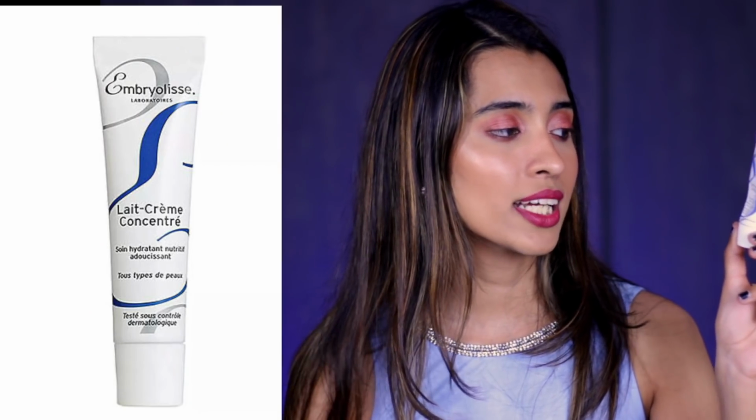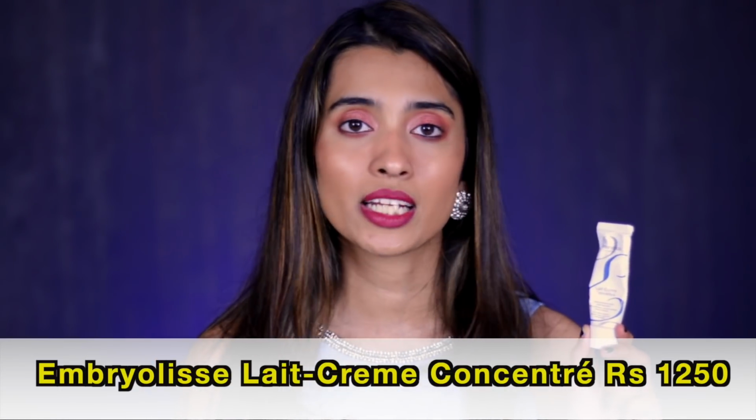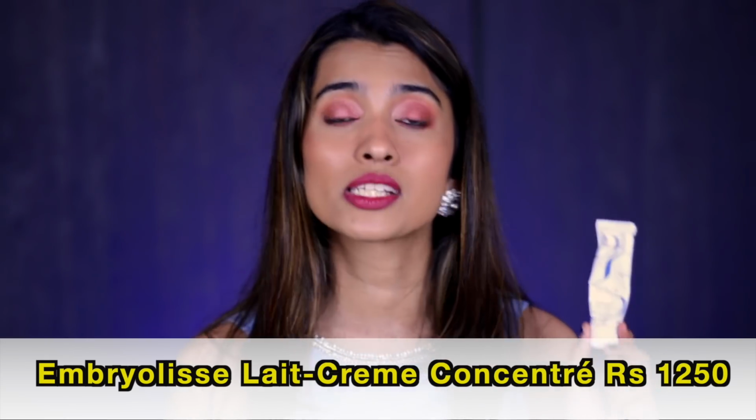Now, the next one I want to be talking about is this Embryolisse Lait-Creme Concentrate. Now, when they first launched this one in India, I was super excited because I've seen a lot of makeup artists use this particular product. This one is like a 2-in-1 product. This is a moisturizer and a primer. So this works both ways.